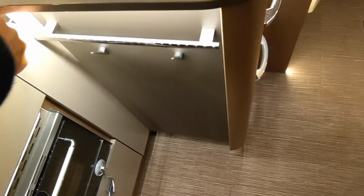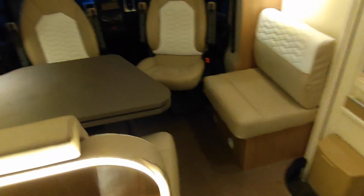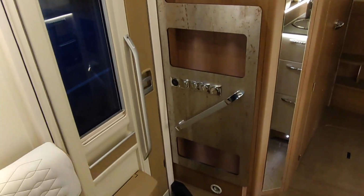Oh, look at that. We like that. That's kind of cool as well, the way that comes out. So you can put your tins of beans and things into there. And we've got two deep drawers there. Very, very smart in Burstner. What a nice thing. It is mint, this van, as well. So they've come down from Yorkshire in this morning and swapped the gear over into the new Burstner that they bought. But it's absolutely spotless. It's a real credit to the previous owners, this one.